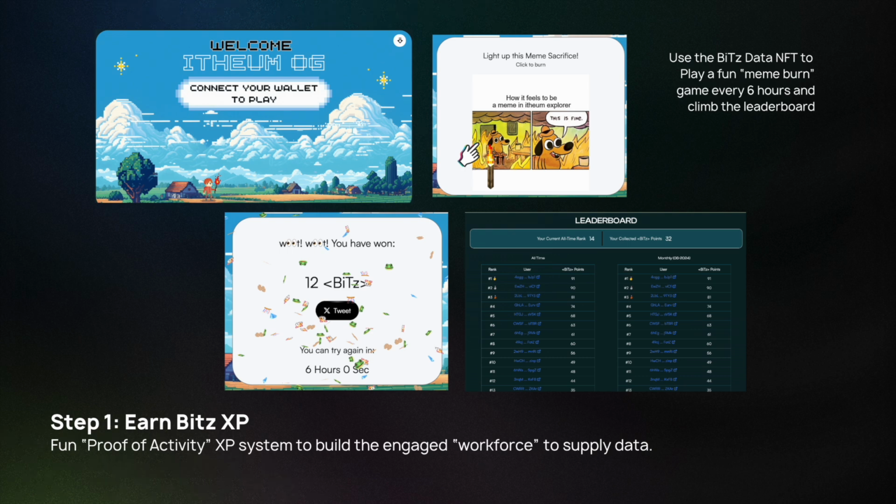Now, this might sound like a very fun and low barrier to entry sort of way into Itheum, and it's intended to be so, because ultimately this proof of activity based system is effectively building the first workforce of humans to supply data to AI.